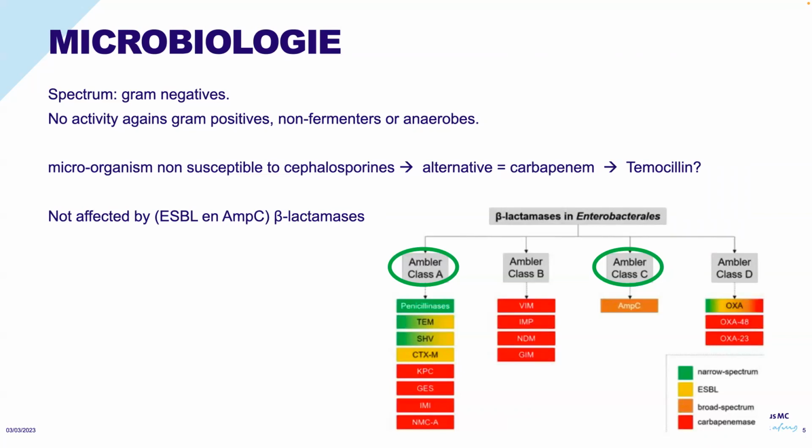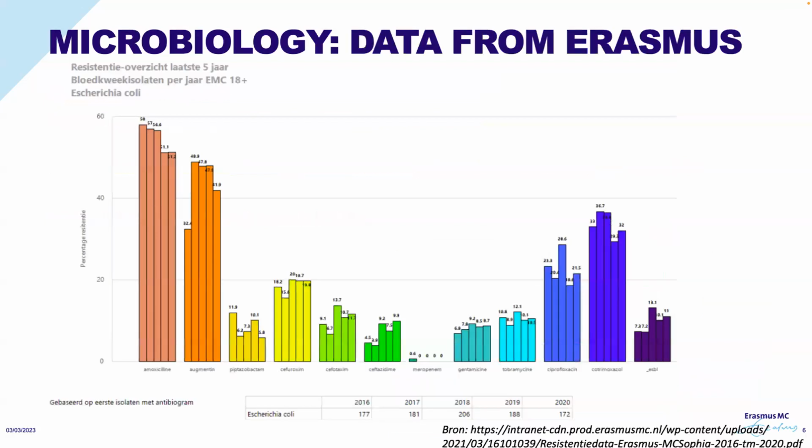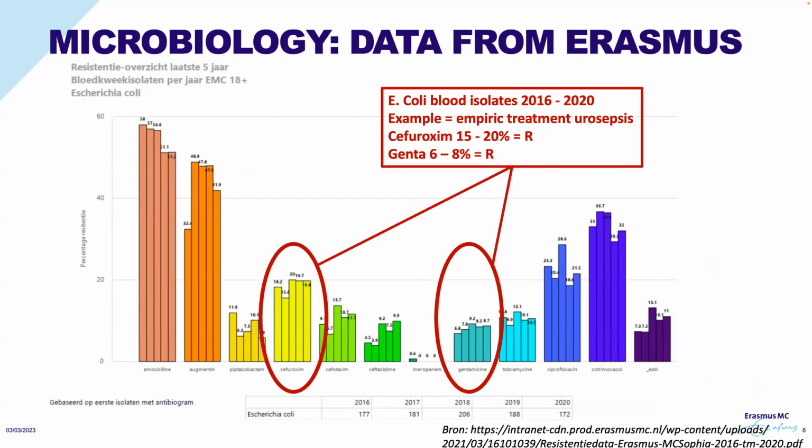In the Netherlands, we use cephalosporins primarily in treatment for urinary tract infections, combined with gentamicin primarily. So we wondered if this organism could also be treated with Temocillin, for instance, if the microorganism is not susceptible to cephalosporins, because otherwise your alternative would be a carbapenem. But this is data from the Erasmus Medical Center. They register from blood isolates what the resistance is, and every 5 years they do a report. I will highlight the most important figure.